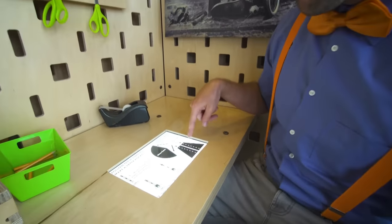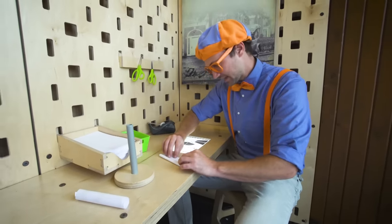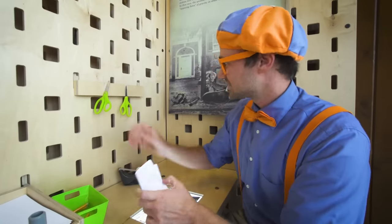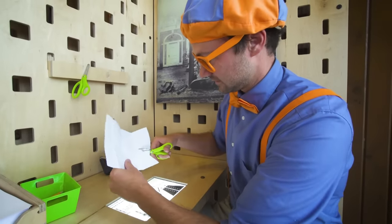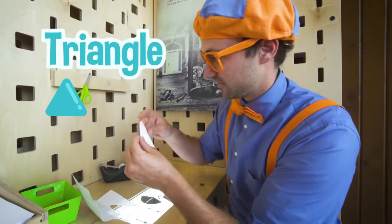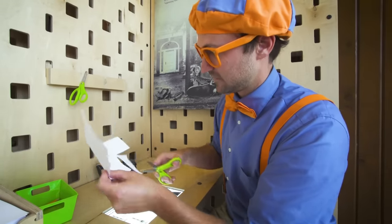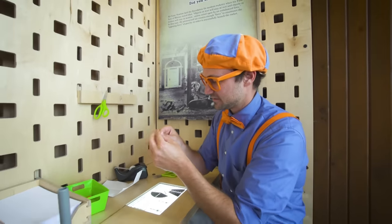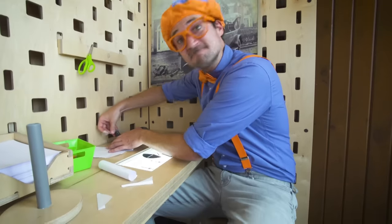Okay, now we need to make fins, just like this. Let's see here. How do we do this? I don't know. All right, let's cut them. It used to be a big rectangle, but now I'm gonna go like this. We made a triangle. Okay, now let's fold it like that. Okay, there's one. Now we have another triangle. Okay, fold that.